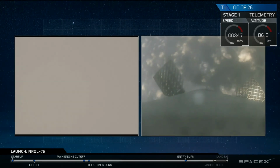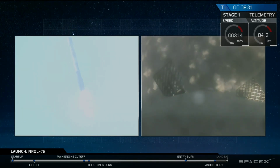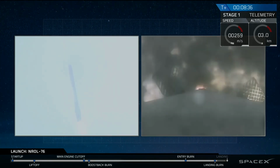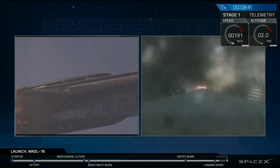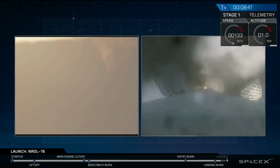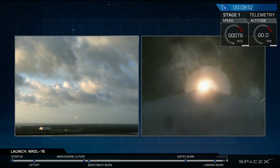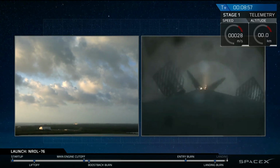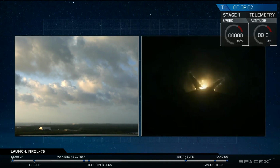Stage 1 just passed through the transonic regime. Landing burn startup. And landing burn has hit startup, and we have ignition. See the landing legs deploy in a few seconds. Legs deploy. And we have touchdown.